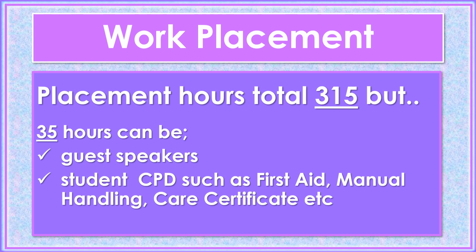Student CPD, such as if you get them completing a day's first aid course, a manual handling certificate course, if they're doing the care certificate, which is always a really good idea. All of these will help placements see that you're serious about your students, know what they're doing, and they can know and feel confident that they have got that information behind them. So all very handy things to do, and handy that it's ticking off 35 hours that you can tick off in that first year.